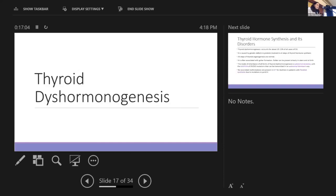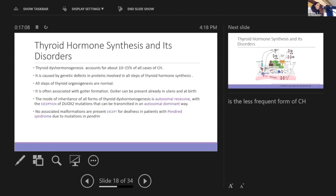Now, moving to thyroid dyshormonogenesis. This accounts for 10 to 15% of the cases of congenital hypothyroidism. Basically, all the steps in the thyroid hormone synthesis could be affected, but thyroid organogenesis is normal. It's often associated with goiter, which could be present in utero or at birth. The mode of inheritance of these mutations is in general autosomal recessive, with the exception of DUOX2 mutation, which could be transmitted autosomal dominant.